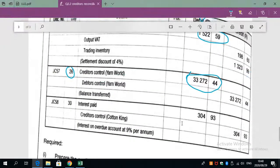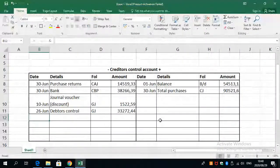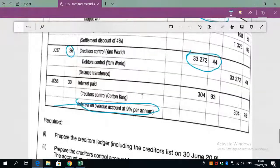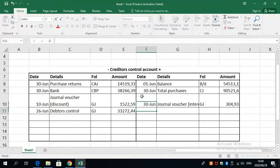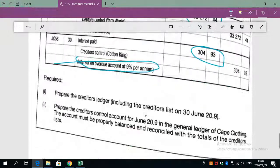So we are done with this one, and the last one, we have interest paid. Here we are being charged interest on overdue account. We need to show it on the credit side. So it's 304.93. Now general. Someone might write general voucher interest paid. This was on the 30th June. So we have dealt with this one. Do we have any additional information? Nope, we don't have any additional information.